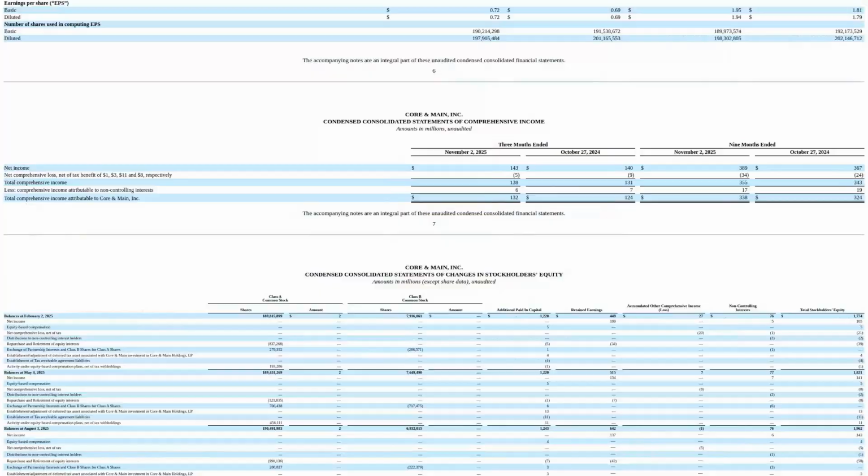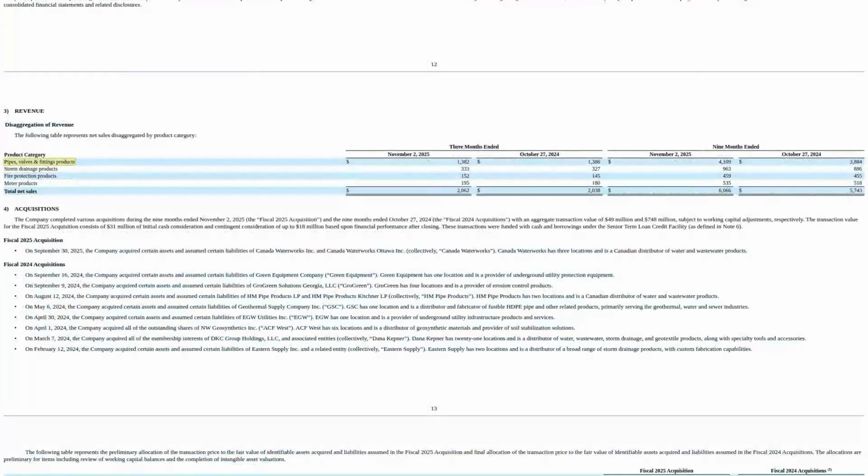Digging into the sales a bit, the biggest chunk of their business comes from pipes, valves, and fittings. For the 9 months, this category brought in over $4.1 billion, up almost 6%. Storm drainage products also saw a good bump, up nearly 9%. The fire protection products and meter products lines also saw increases, mostly from their acquisitions.